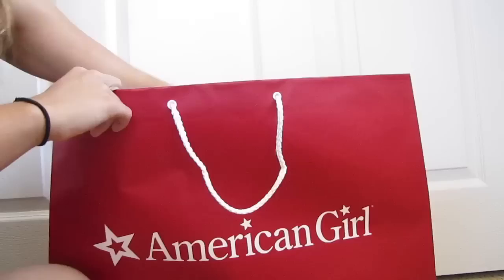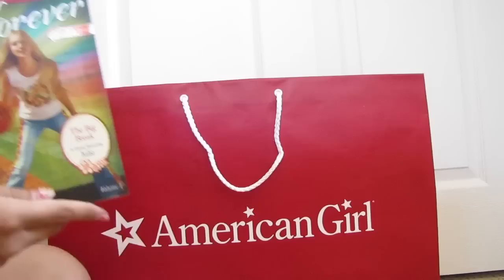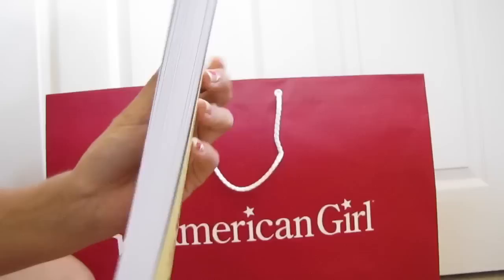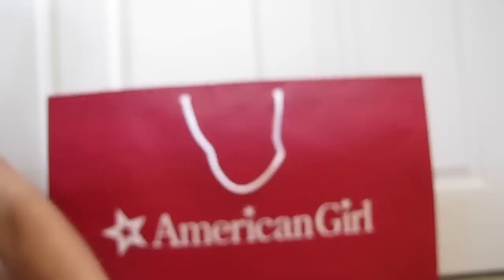Next thing, we got an American Girl shirt that says Scottsdale on it, just to remember it by. Next, they were just handing these out for free whenever we came in. It's the Julie Be Forever book. I may or may not sell this. I don't really know. I do already have this book. Oh, and just in case you were wondering, for the grand opening, they gave us tickets, and here's what they look like.